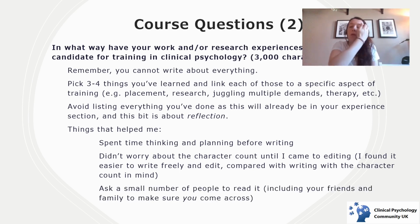I also asked a small number of people to read it, and this included my friends and family members to make sure I came across, particularly in a later question, but throughout. And I think you've got to be careful not to ask too many people to read it, because everyone's got their own opinion and it needs to be your application, not anyone else's. So I always say when I look through applications for people, these are just suggestions. Take them or leave them. It's completely your application. It's completely yours.